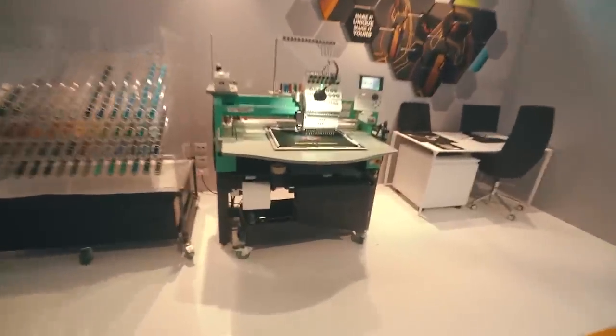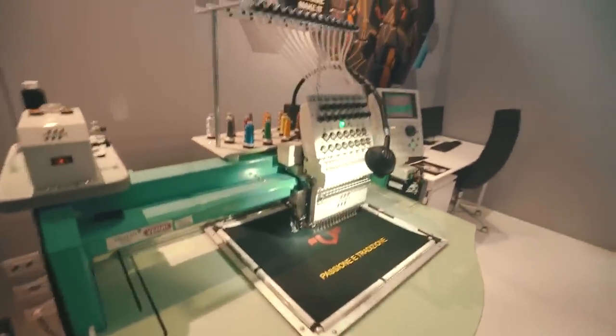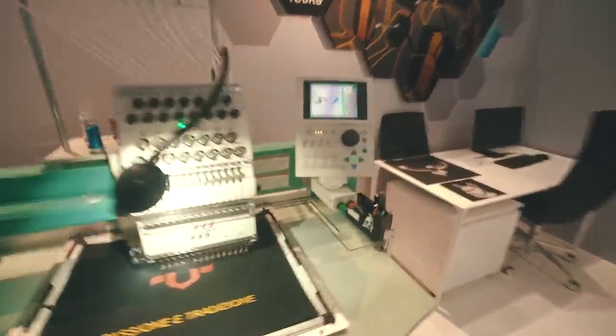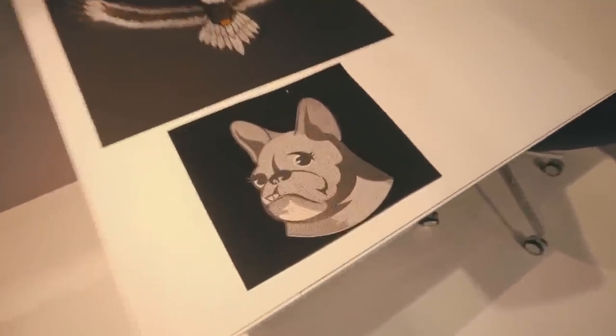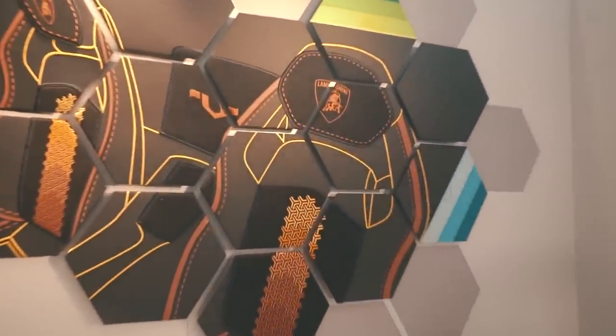And then just opposite, this is basically the part where you can do your whole customization into pretty much any color you want, any type of stitching. You can even have your favorite dog stitched onto the seats. Maybe you like birds, I don't know, but you can pretty much have whatever you like.